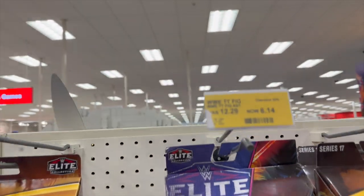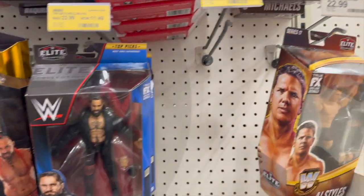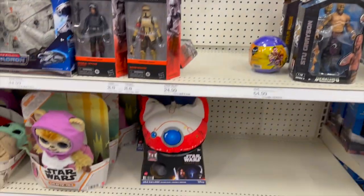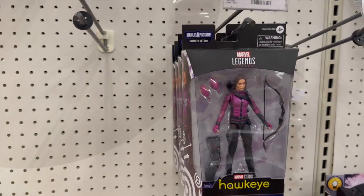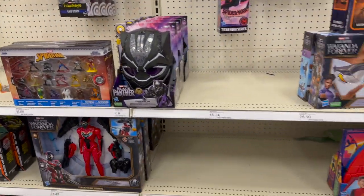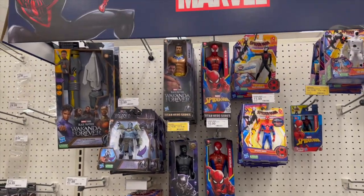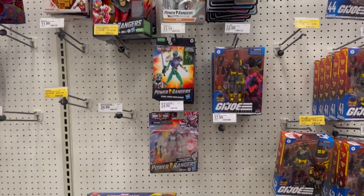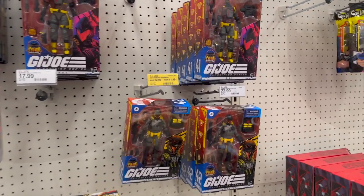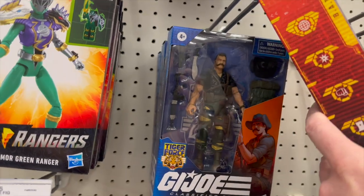But you got clearance there. Clearance on Seth. Had a big win last night. As we come around, Kate Bishop. Got E.T. there. In the wrong section. Power Rangers action. Got a ton of these bats. Wakanda.